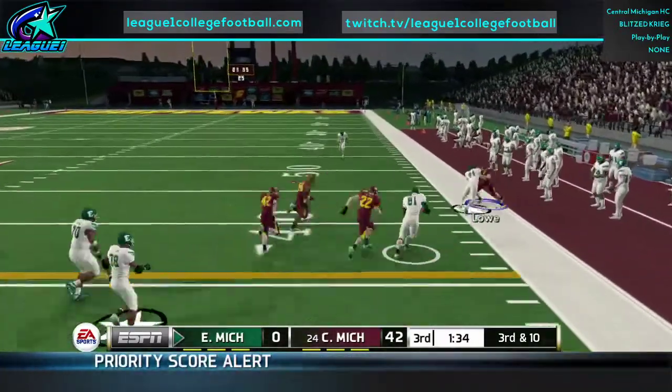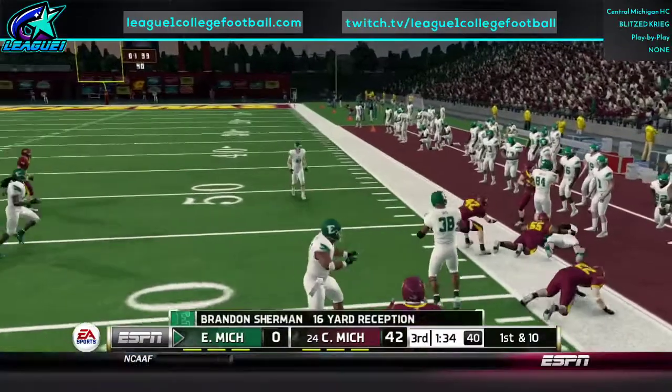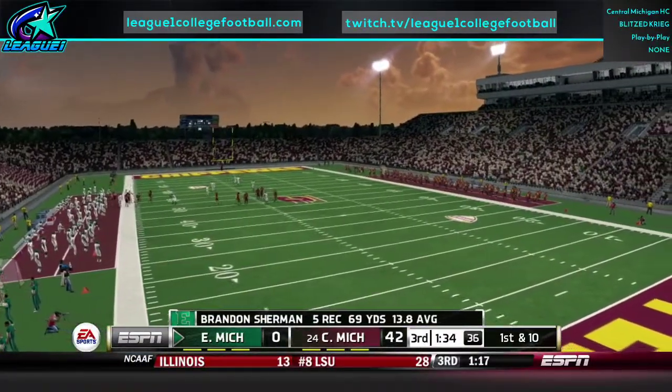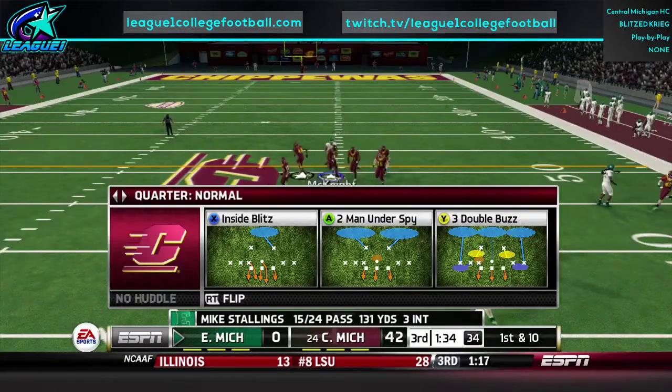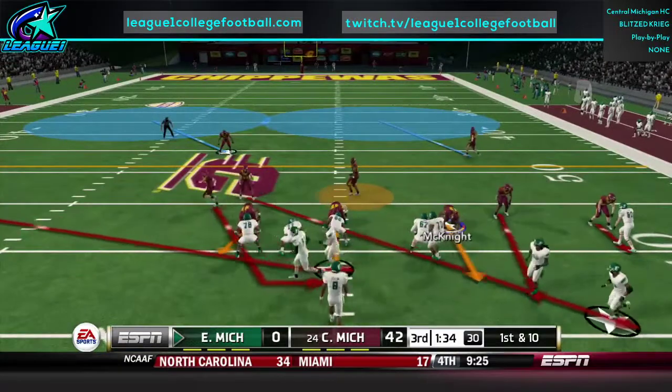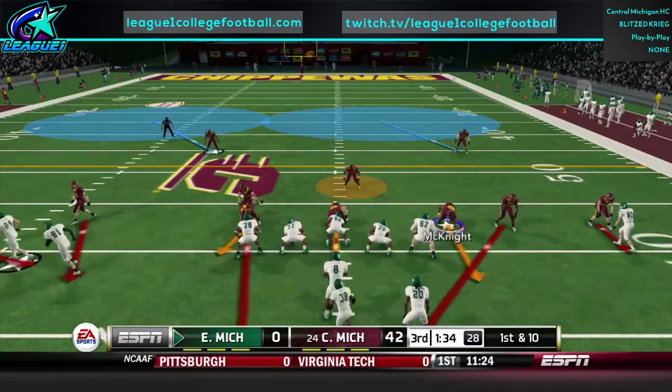The senior makes the catch. He gets hit out of bounds at the 41. What a relief it is for a quarterback to know that he's got a receiver like this who can step up when he needs him on third down.